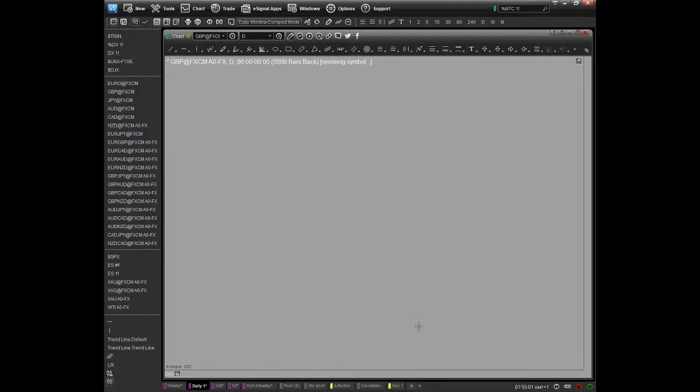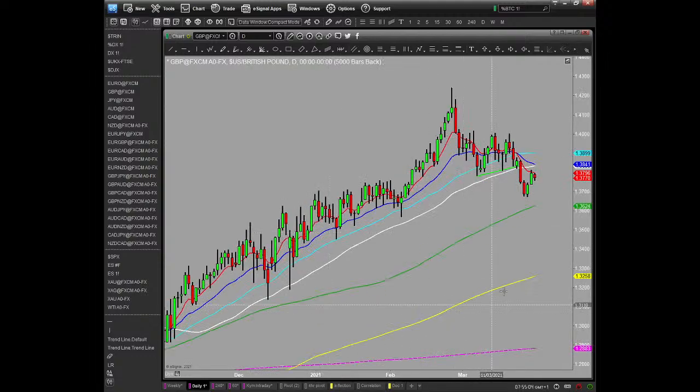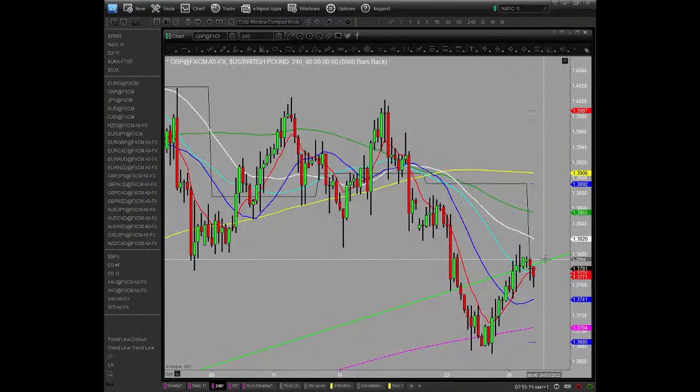Elsewhere, the pound. Let's just have a look at the pound. Well, it's just held up again here. Thursday, Friday managed to push up there. It's holding up better. It's back into its weekly pivot here. Bull flaggish sort of pattern. Maybe that has got some more legs in it.